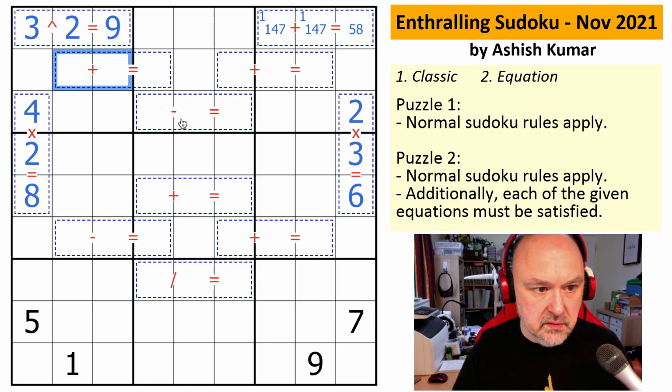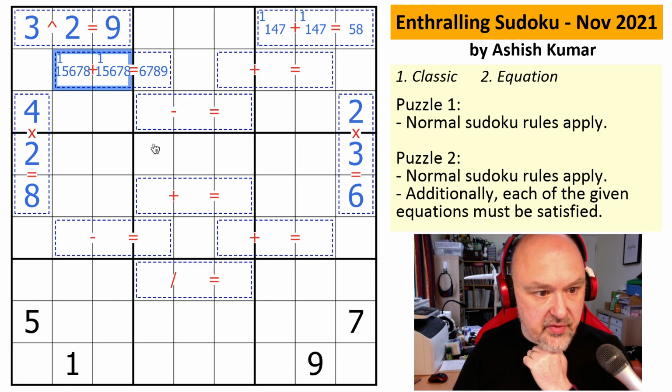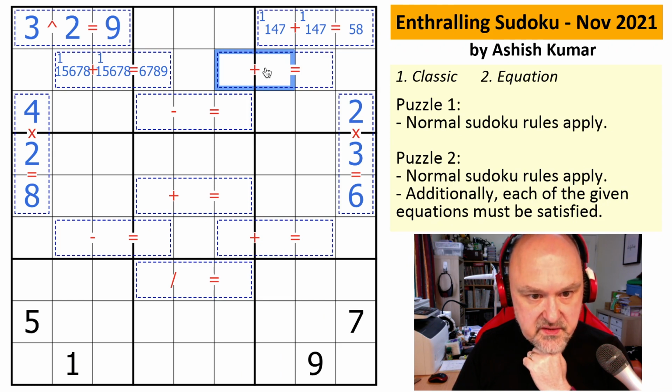Now this one, if I use 5 and 6, if I don't use a 1, I get 5 and 6, and that would have to be an 11. So there must be a 1 in there. If I use 1, 5, this becomes 6. If I use 1, 6, this becomes 7. If I use 1, 7, this becomes 8. And if I use 1, 8, this becomes 9. I can't use anything higher than those, but I can use all of those. This now can't have a 1 in it.